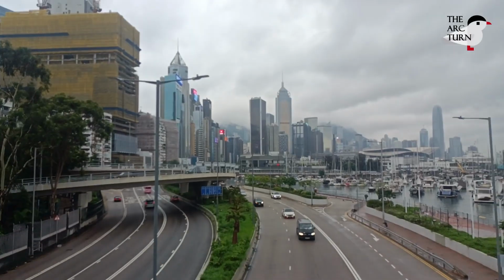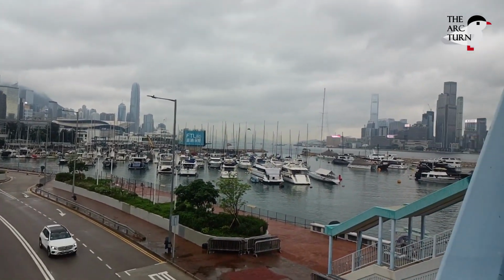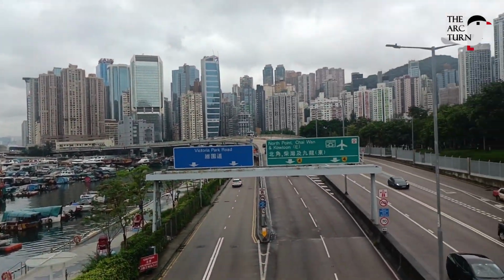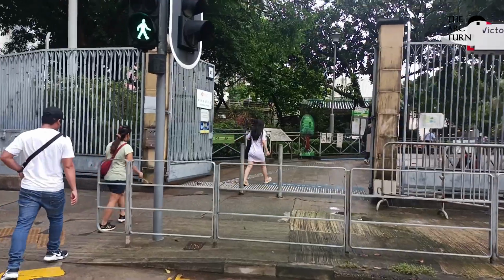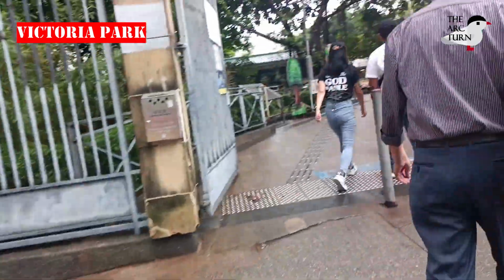So after that I started walking towards Causeway Bay. This is where you get an amazing shopping experience. The world's most famous brands have their outlets there, and besides that you get very dynamic vibes, just like you get in Manhattan or other very famous shopping areas.